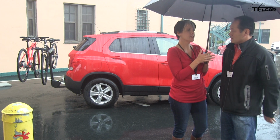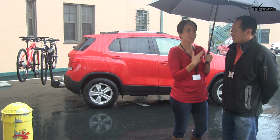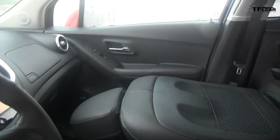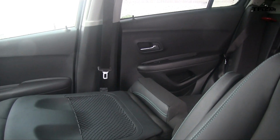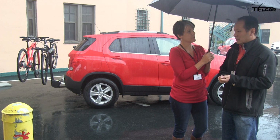Now, what about utility? Because a lot of people need something that's going to be reliable, it's going to be fuel efficient, but they also got to haul a lot of stuff. Sure, absolutely. And also, our Trax is the only one in our segment with the passenger full flat seat. Oh, the passenger folds flat. Correct. Do the back seats fold flat as well? Absolutely. So with that capability.